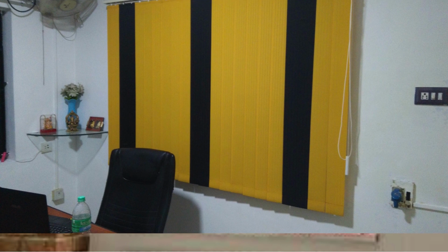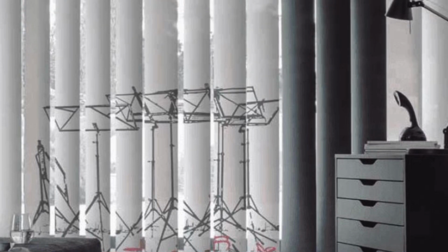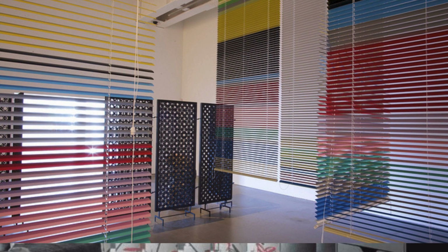Unlike curtains or drapes that require regular washing or dry cleaning, vertical blinds can be easily wiped down with a damp cloth or vacuumed to remove dust and debris. This makes them an ideal choice for busy households or commercial settings where cleanliness and hygiene are paramount.